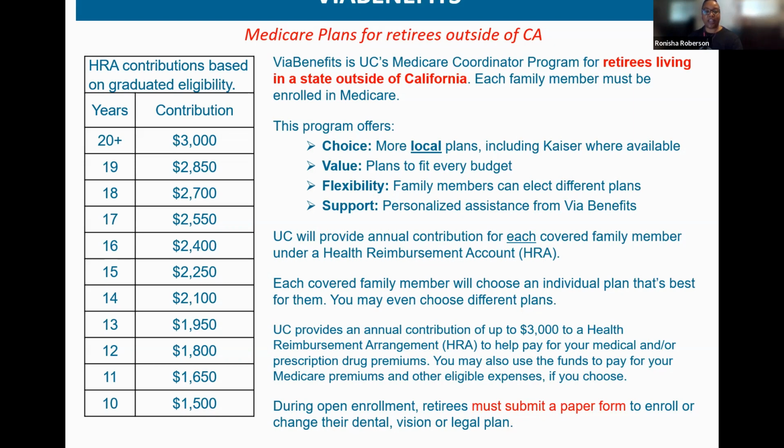UC will provide an annual contribution for each covered family member under a health reimbursement account based on graduated eligibility. This amount ranges from $1,500 to $3,000. You may use these funds to pay for your medical premiums, prescription drug premiums, or even Medicare premiums, along with other eligible expenses. You will be contacted by VIA Benefits when you become eligible.